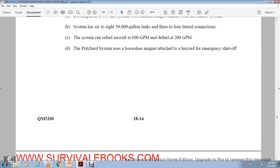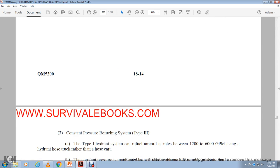Constant pressure refueling system, type 3. The type 3 hydrant system can refuel aircraft at a rate of 1,200 to 6,000 gallons per minute using the hydrant hose rather than the hose cart.